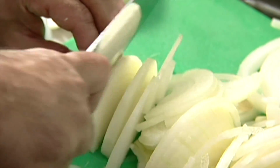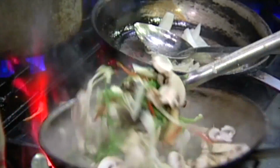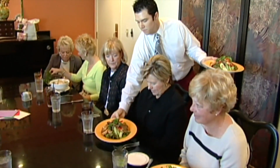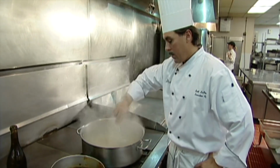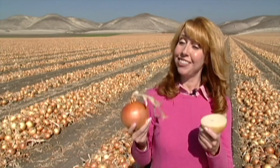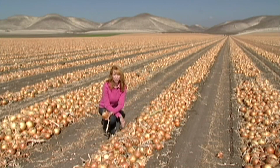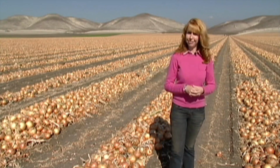They're used in just about every cuisine imaginable, from a Mexican fiesta to an Asian stir-fry to the all-American barbecue. They bring smiles to everyone who eats them and tears to everyone who prepares them. They're onions. And here in the Salinas Valley are where many of them are getting their start. Think growing onions is easy? Well, think again. Get ready to peel back the many layers in the life of an onion.